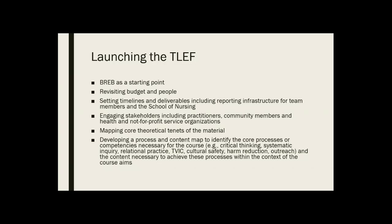Setting timelines and deliverables, include reporting infrastructure for our team, this very diverse, interdisciplinary, and multi-sectoral team, as well as the School of Nursing, so that we're feeding back. This is a course that we're looking to develop as a non-nursing elective potentially, so how we actually engage with the school as a stakeholder, and actually looking at launching the core theoretical tenets and getting the team on the same page as to what's the theoretical underpinnings and the empirical underpinnings for the course.